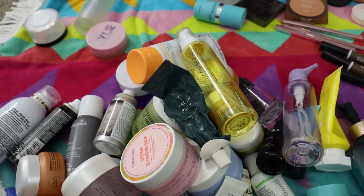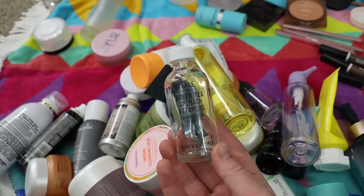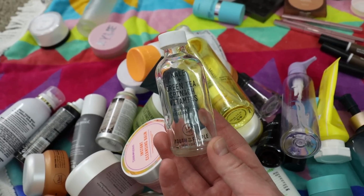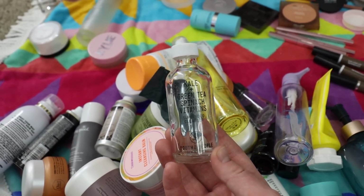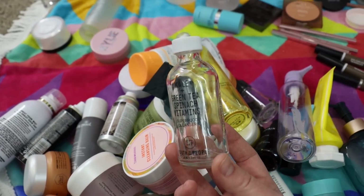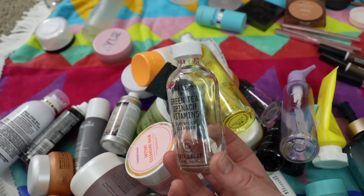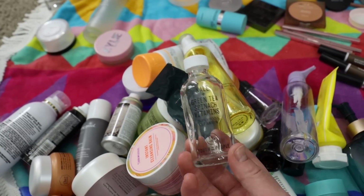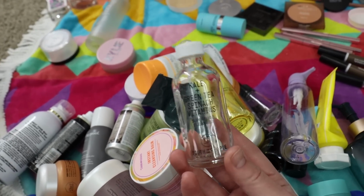And then we've got a Kale and Green Tea Spinach Vitamins Superfood Cleanser from Youth to the People. This is a really lovely, gentle cleanser that has a little bit of foaming action to it. I've actually been through big sizes of this in the past as well. I can't remember where I got this little guy, but I enjoyed using it. And this is a product I would definitely consider repurchasing. Like I said, I've used big ones up of this as well.